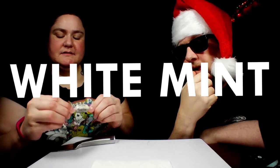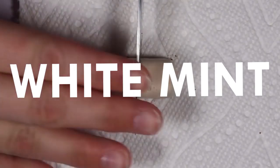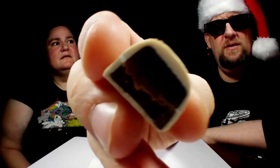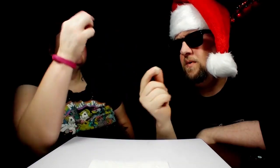The white mint. Let's see what we get. Oh wow. Oh, look at that. Cheers. Very rich. The white chocolate almost completely overrides the mint, and there's a saltiness to it. Did you notice that? I'll give that one a 3. I'm not so sure about that. And I'm bummed too, because I thought I was really going to like that one. Yeah, I'll agree. I'll give that one a 3.